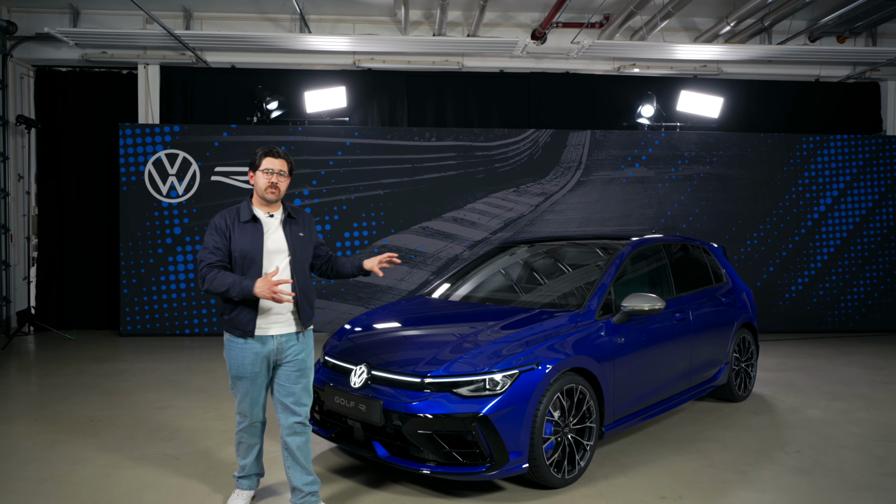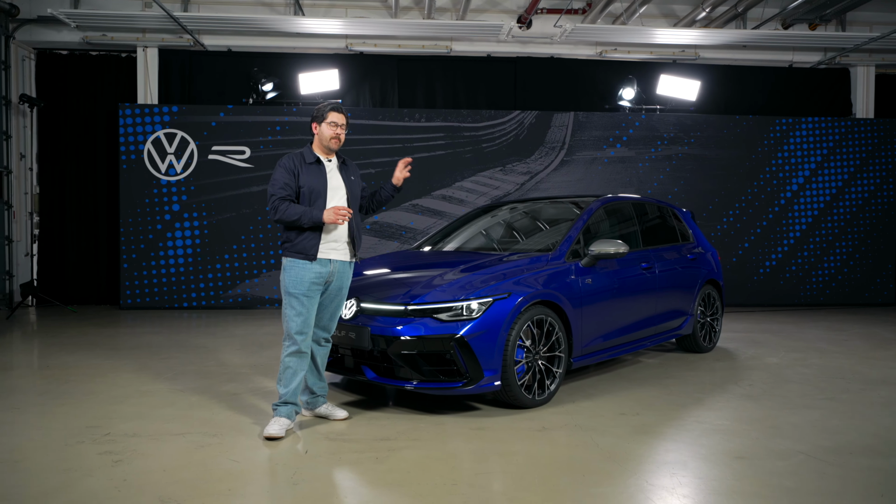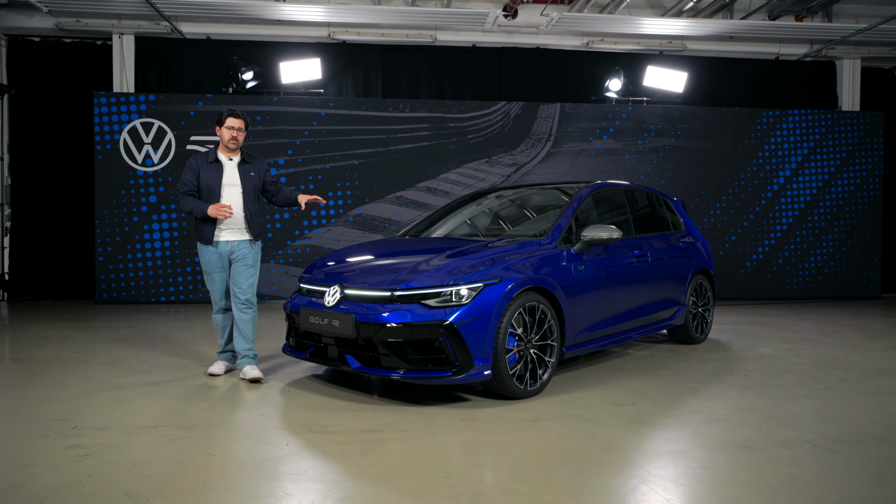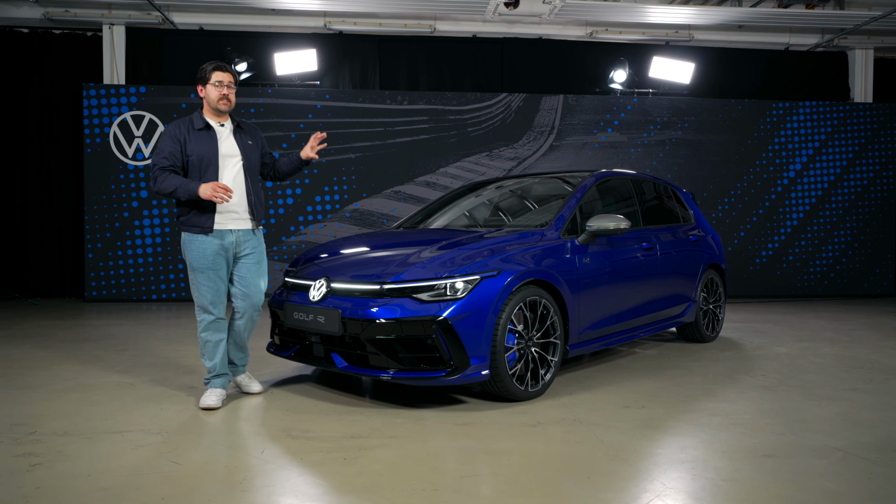The Mark V generation kept that 3.2 litre VR6 and only improved on it. And then came the Mark VII, which introduced the 2 litre TSI EA888 engines. But now we've got this, which is the updated version of the Mk8 Golf R. And I'm really happy that we still have cars like this. This is powered by a 333 horsepower, 2 litre TSI engine.